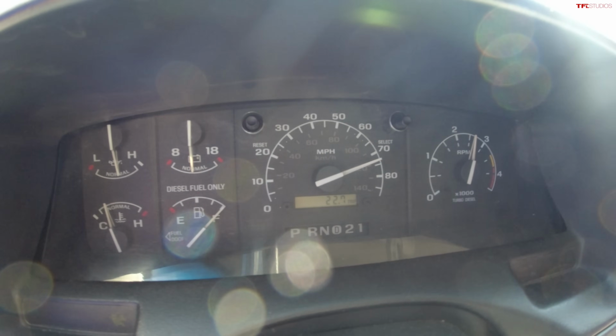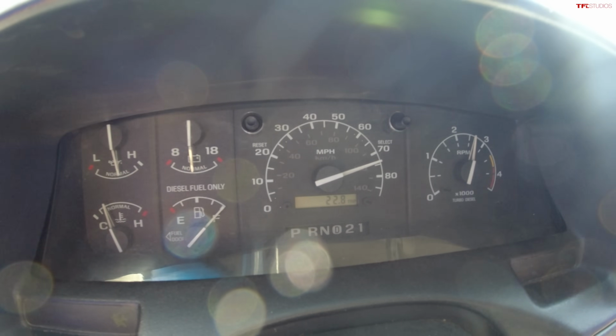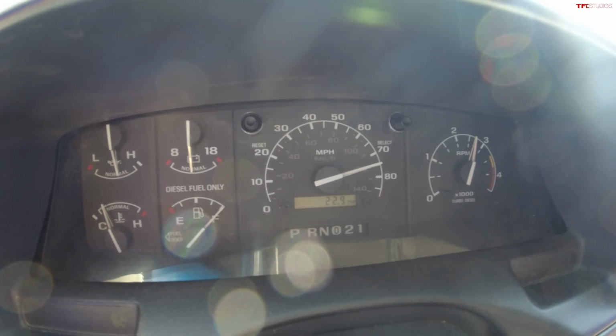So we're going at about 70, so the speed limit here is 75. Holy cow, why are we going 75? Well, we are. I mean, we are? We're going about 73 right now because I'm trying to keep as even speed as possible. Go wide open throttle, man. This thing will do it.